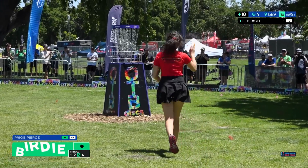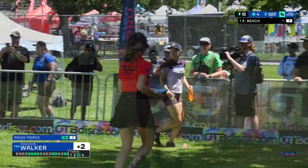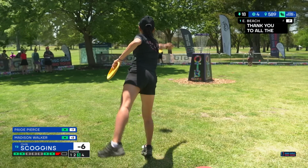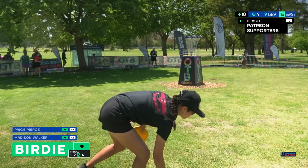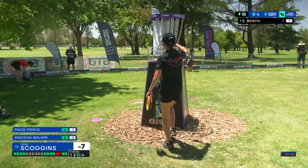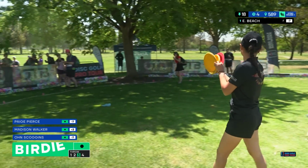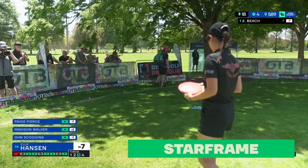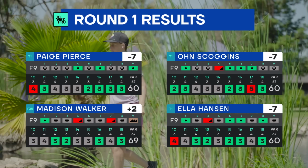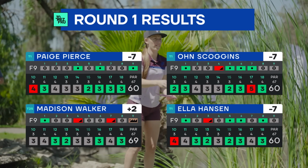Madison, 4 down on the back 9, bogey free. Not even scared of elevated baskets at all. Maybe a little scared. Just a tiny bit. Own birdie. Yes, 3 for 3 so far. 3-way tie for first right now. And Ella with the tap in. 4-way tie for first. I can't think of a time that we've ever seen this. No, it's awesome. And 2 star frames too in one round. Love that whole 16 and 18. Proceeds donating to Edge.